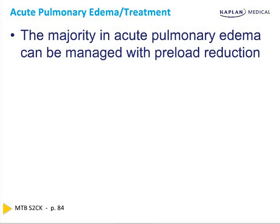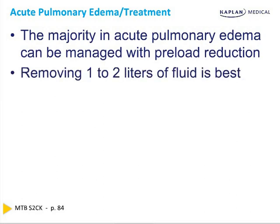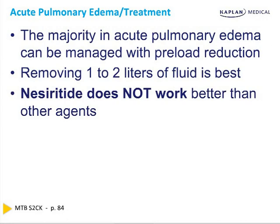Well, the majority of people with acute pulmonary edema can manage with just preload reduction alone. You remove the fluid, and the nesiritide doesn't help a whole lot more than the others. Just remember that preload reduction is all you need. Most people don't need to go to the ICU. Most people don't need dobutamine or amrinone or milrinone. They just get better with that simple preload reduction.